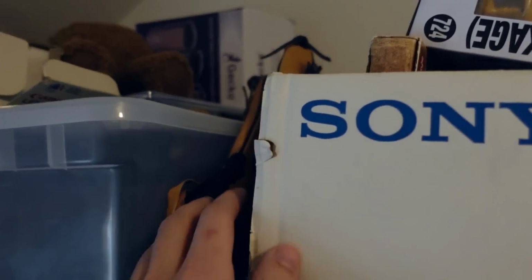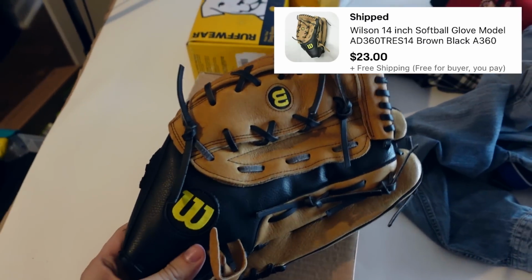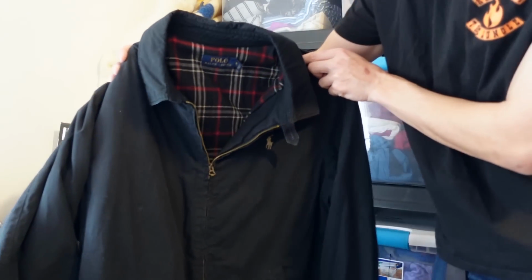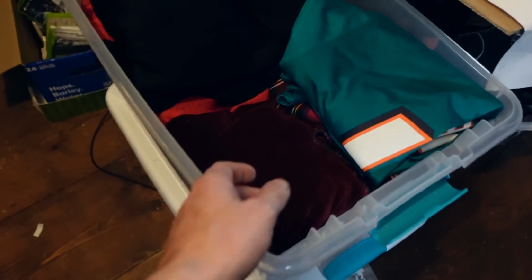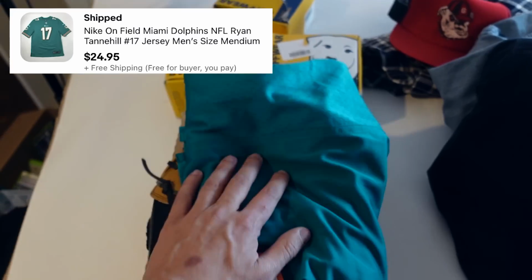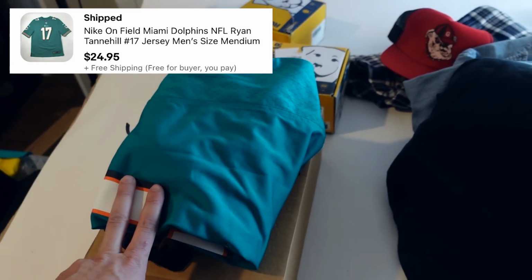Next up, right over here, is a Wilson baseball mitt. This guy sold for $23. And in that same vicinity, we got something going out in bin J. All right. There we go. This Polo Ralph Lauren Harrington jacket sold for $40. And actually, I missed this one earlier when we were in our working bin. That Ryan Tannehill jersey also sold that we just picked up. That sold for 25 bucks.